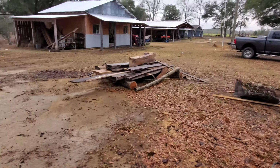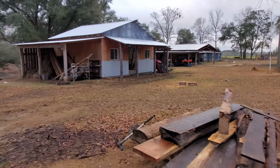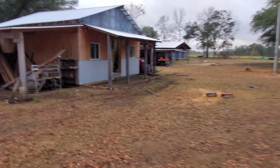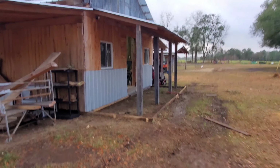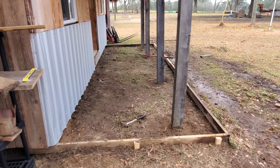Another thing that we've been working on is this right here, the shop. Made a lot of progress in the shop. The shop's coming together, loving it. Just very happy that I'm finally getting it together. Very sad because I essentially will not use my shop before we move. But oh well. Made my little concrete form here.